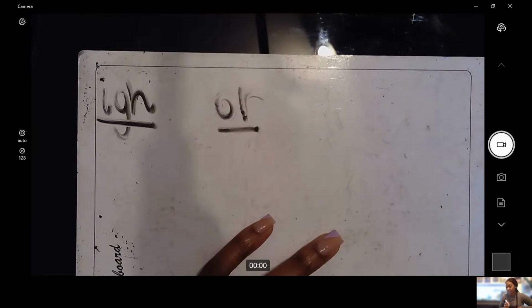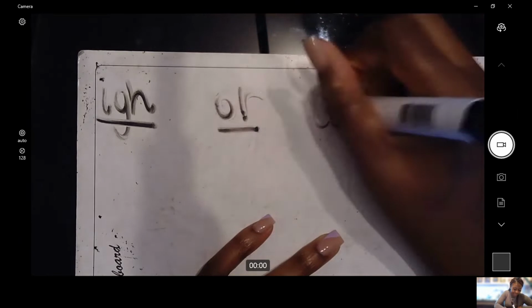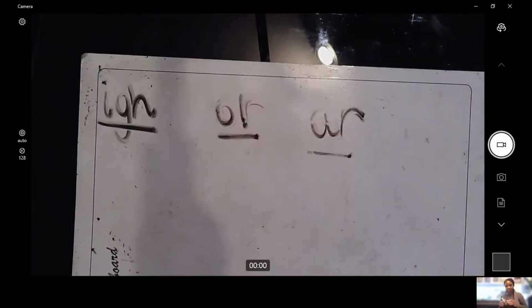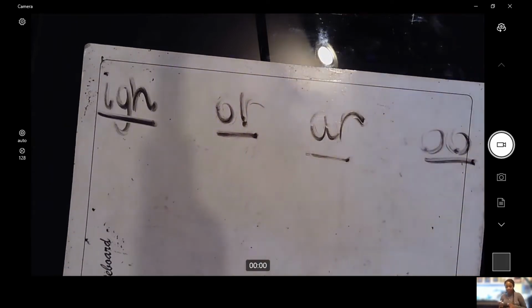The next sound is ar. Ar, start the car. Pause the video, have a go at writing ar. Good, ar should look like this. An A and a R. Underline your special friends. And then the last one is oo, look at a book. Pause the video, try and write it. Good, oo should look like that.